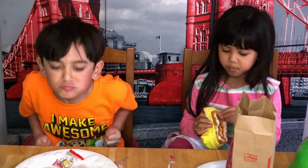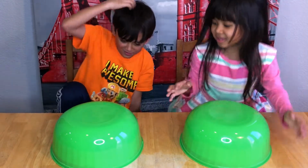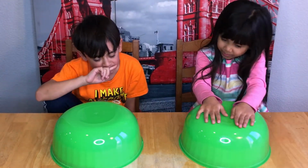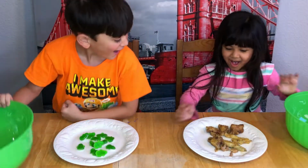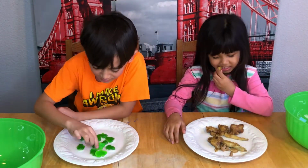Round three! Three, two, one. Dish number three. I'm gonna peek. Okay, peek. One, two, three. Oh, the frog! I always wanted to try that. I like the frog gummy.